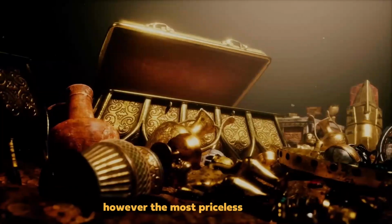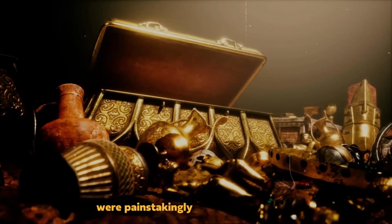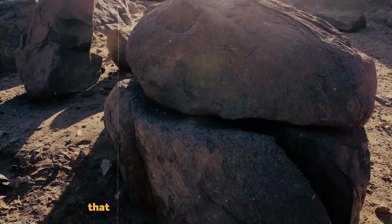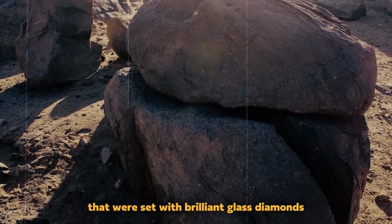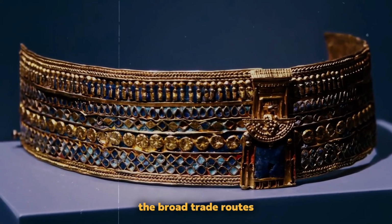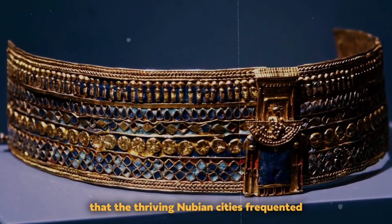However, the most priceless artifacts found in these graves were painstakingly constructed objects made of gold, silver, and bronze that were set with brilliant glass diamonds. Many of these priceless things had traveled throughout the broad trade routes that the thriving Nubian cities frequented.